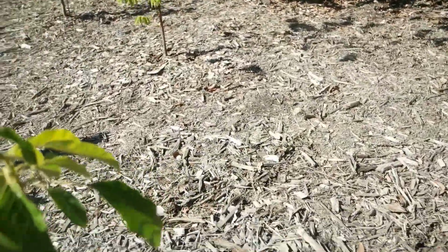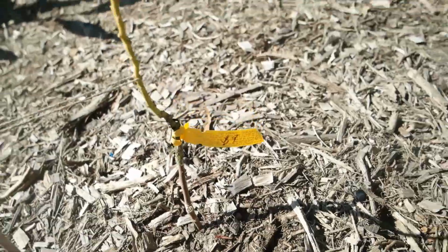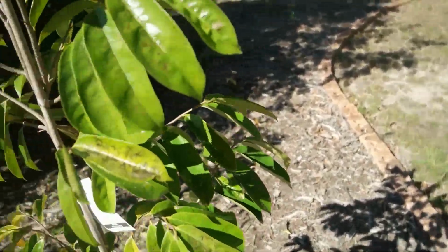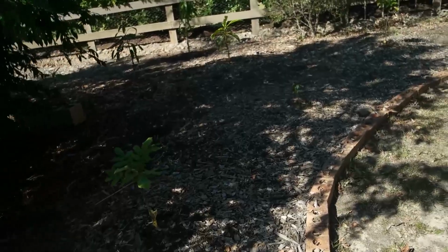Fuerte avocado, I meant. Just gotta thicken out his trunk and should be right. Soursop's starting to lose its leaves. I reckon we'll get some fruit off it this year. It's getting towards that size. Davo plum doing nothing.